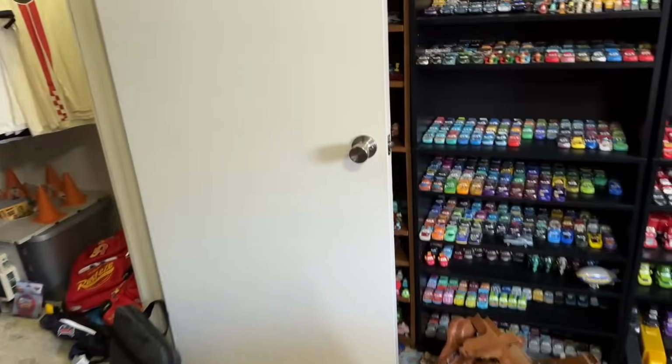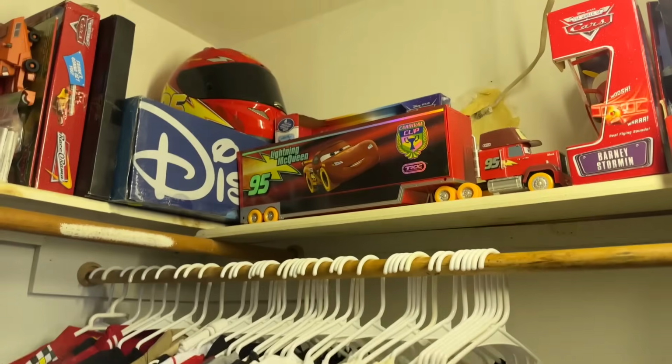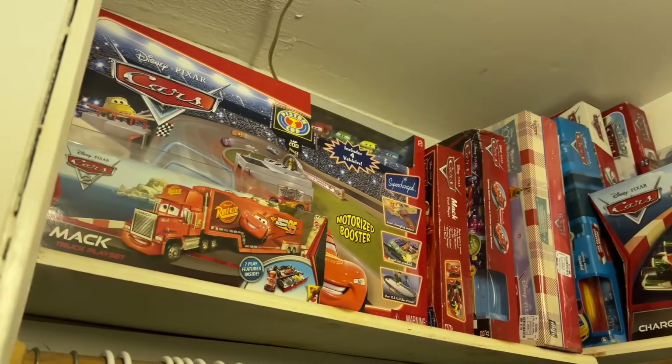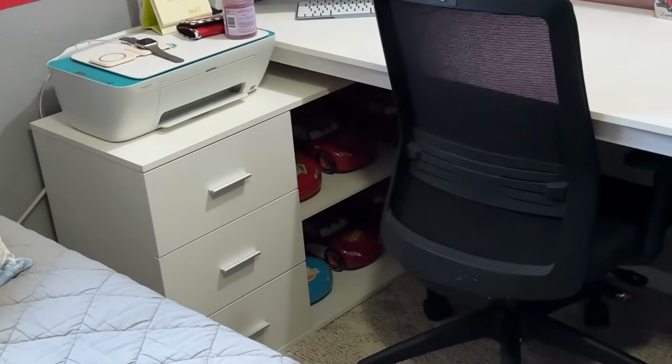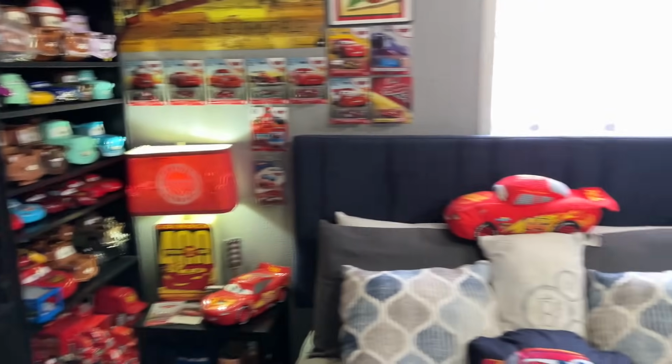So I think the next logical step is to practically buy a storage unit. I've kind of worked with the closet a bit. If you've seen my previous room tours, you'll know that this was not like this. All of this used to fit down there under the desk. Now I just have those McQueens there for now. And now that's empty. Same with that big slot up there. So I'm going to have to reorganize a lot of this.